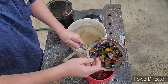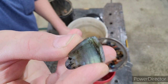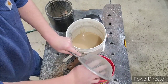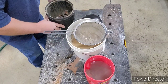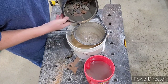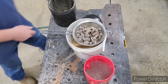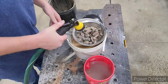Ooh, Labradorite. I see a nice little flash out of that one. I don't know if I can get the camera. There it is. That's pretty cool. I know the flash on the tiger eye is called chatoyancy, but I'm not sure what they call that on the Labradorite. I'm going to have to look that up. I don't know if it's the same effect or not. I'm assuming it's probably something different, but I'll look into that. I don't know that much about it yet, other than I really like that rainbow color flash. Some of it's got a lot of cool colors in it.